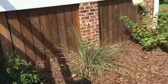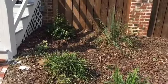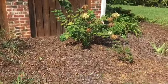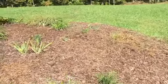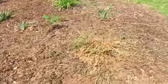Well, it definitely looks better. We took out that gardenia bush and cleaned up the sage and the weeds. And this is where we're at with all of those weeds. They are gone. Just hauled them out just now. And now we're left with this.